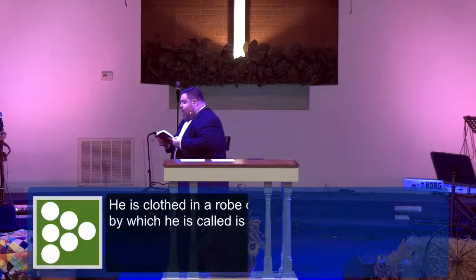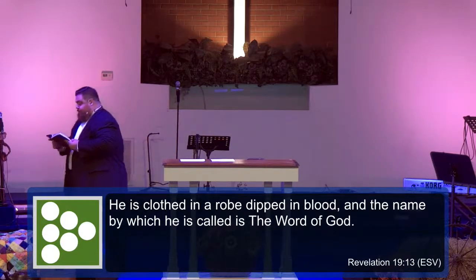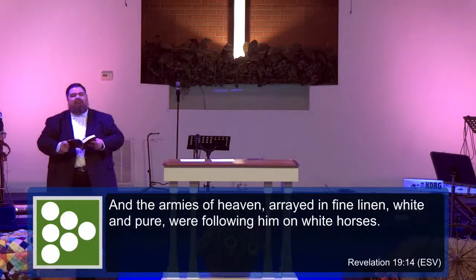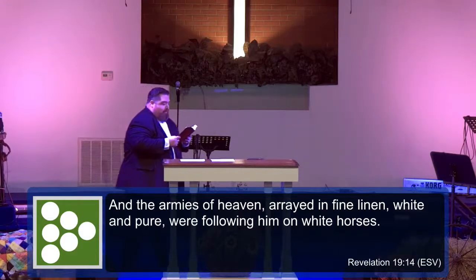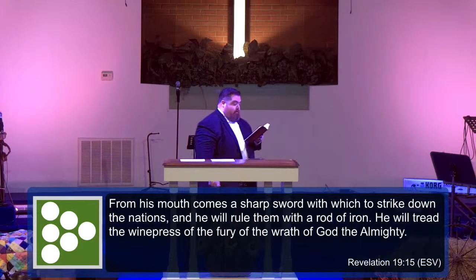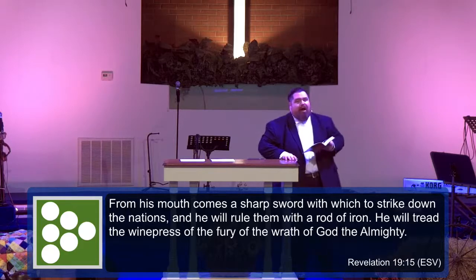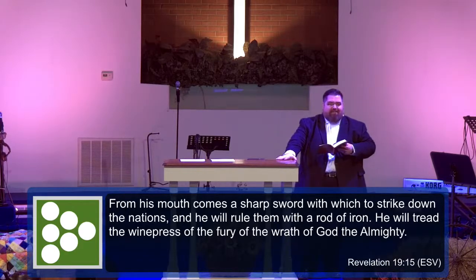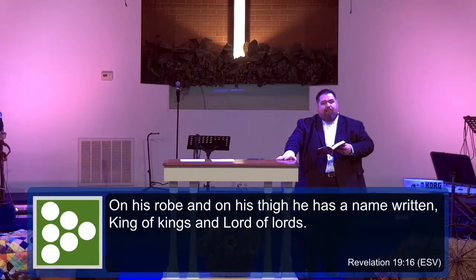He is clothed in a robe dipped in blood. And the name by which he is called is the Word of God. And the armies of heaven, arrayed in fine linen, white and pure, were following him on white horses. From his mouth comes a sharp sword from which to strike down the nations. And he will rule them with a rod of iron. He will tread the winepress of the fury of the wrath of God the Almighty. On his robe and on his thigh, he has a name written, King of Kings and Lord of Lords.